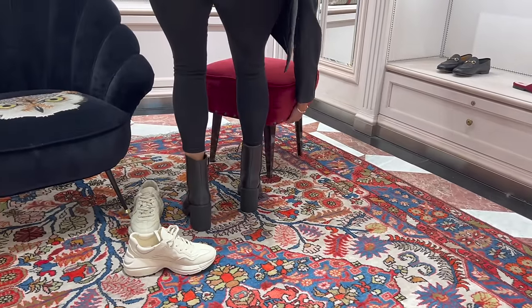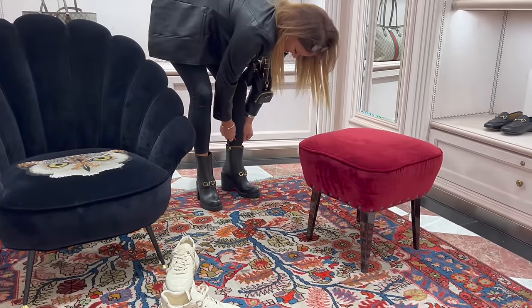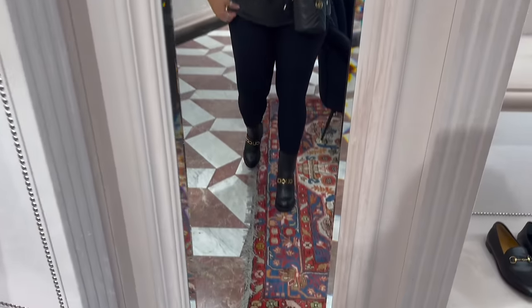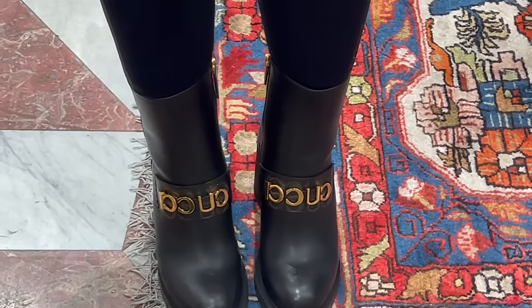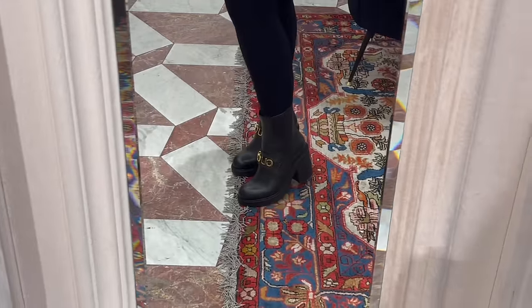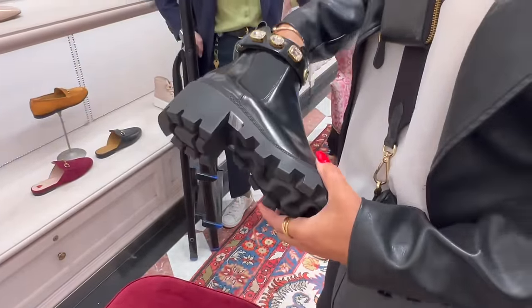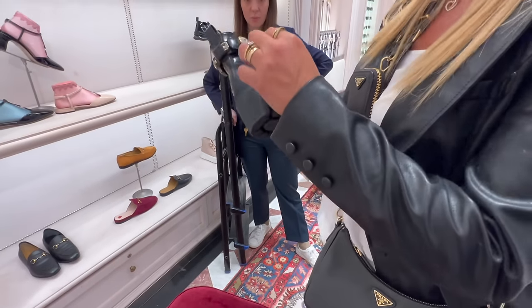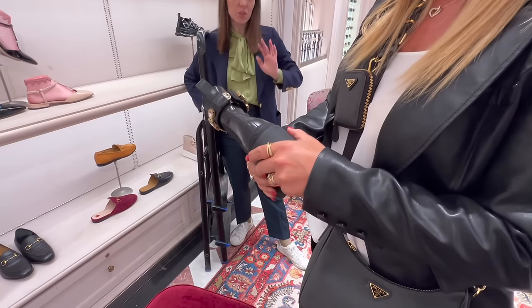Oh my goodness, they're so nice! I really like them. They're actually really nice! The shoes that Mum's wearing fit me too! Oh my goodness. Look how nice these are. For you, that's too blingy, that's not you. You can remove the bracelet from this one, so you're going to have plain boots. I do prefer that one, really, to be honest.